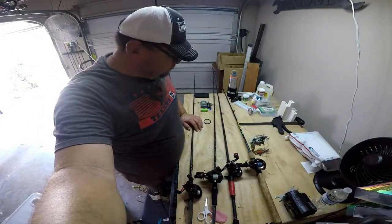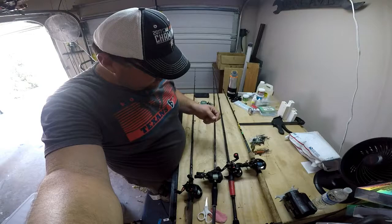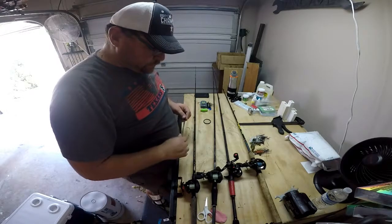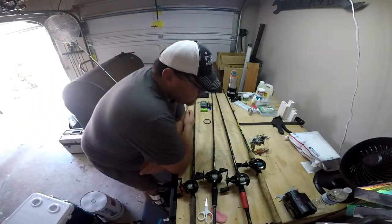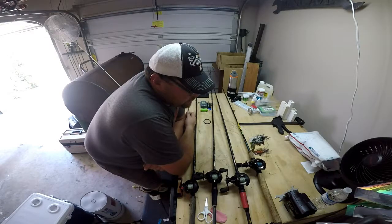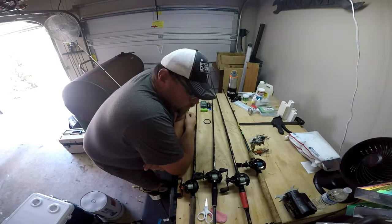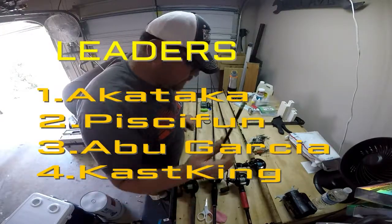or because it's holding up. I mean, I put it in the weather. I don't really baby the line. I don't condition it or anything compared to the Suffix. So that might have to be our next challenge, spooling them up and see if that changes my mind. Or I might just go Suffix on that KastKing and put it side by side again. So, final conclusion to this point: Akataka, Torrent, Black Max, KastKing.